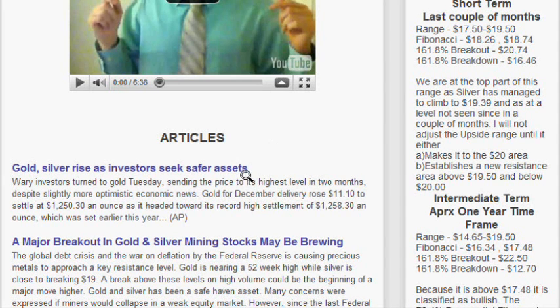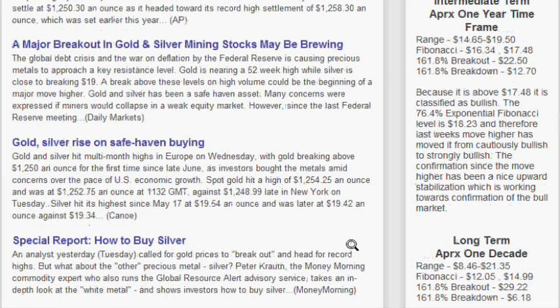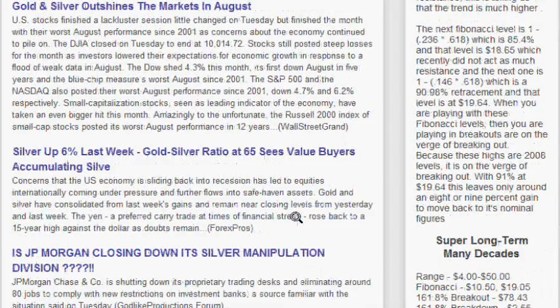So the articles on today from the Associated Press: gold, silver rise as investors seek safer assets. A major breakout in gold and silver mining stocks may be brewing from Daily Markets. Gold, silver rise on safe haven buying from Canoe. That's a Canadian webpage. Special report: how to buy silver, Monday morning. Investing in silver coins, silver futures, and silver stocks from Trader Currencies. We have gold and silver outshines the markets in August from Wall Street Grand.